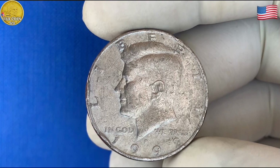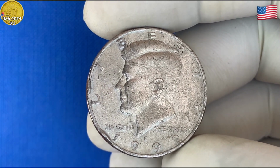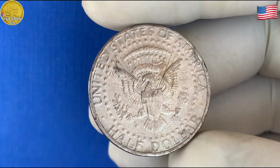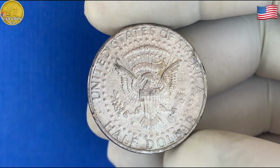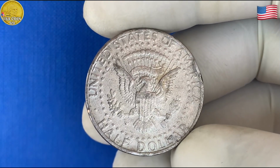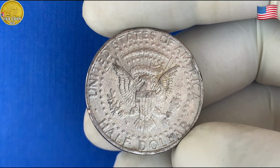From the moment it was introduced, the Kennedy half-dollar quickly became a symbol of resilience for the American people. In fact, for many years, this coin was produced with 90% silver, making it highly sought after not just as currency but as a valuable asset due to the precious metal content.